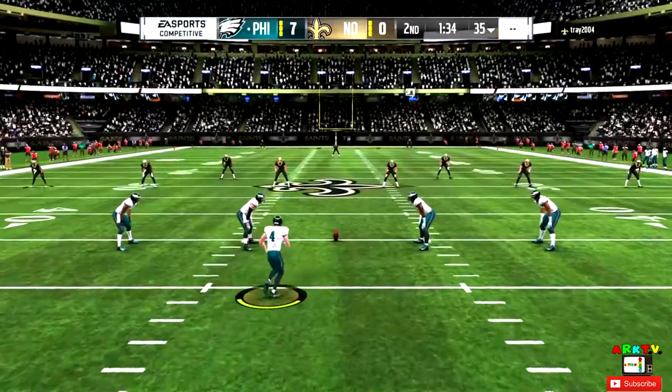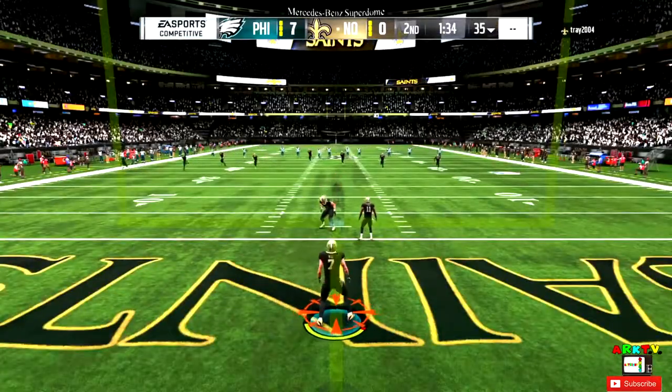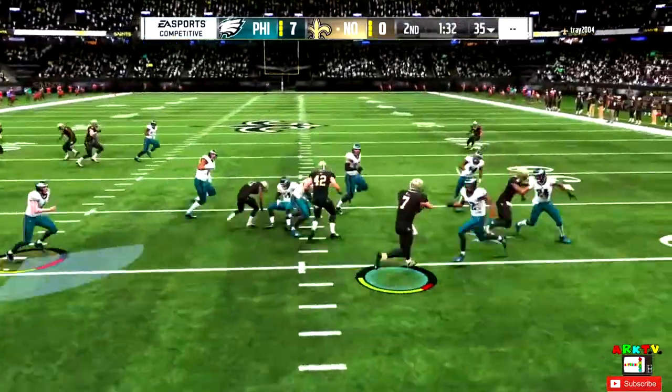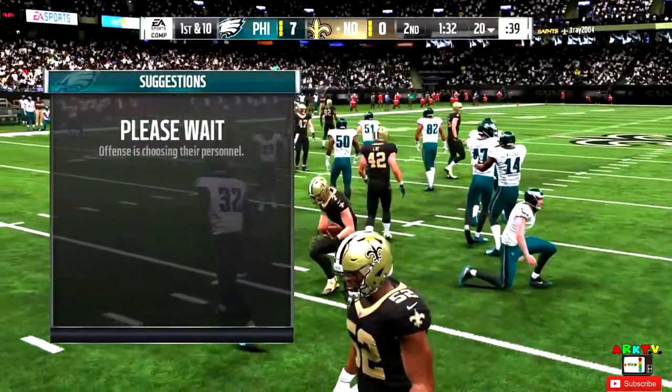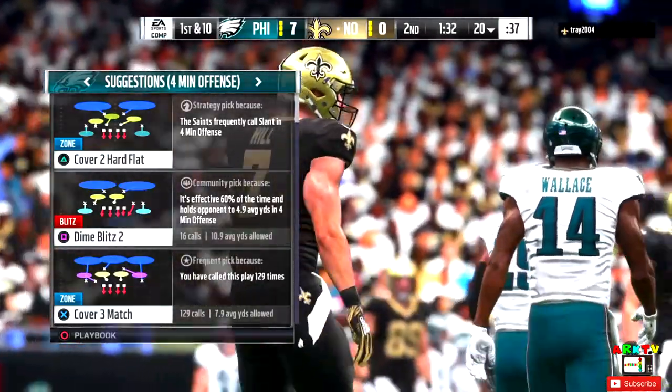Elliott now to kick this one away. That'll be taken in the end zone. And the decision to come out is going to cost him five as he's taken down right at the 20. Now the Saints offense, they get ready to go back to work here.